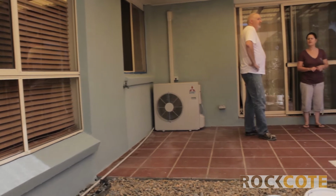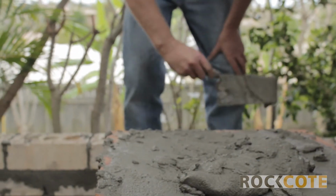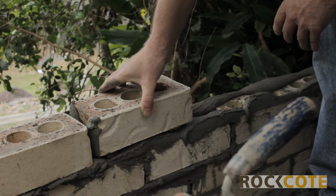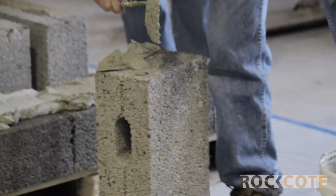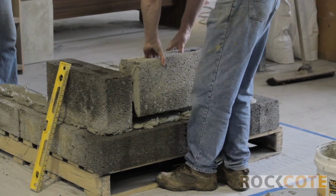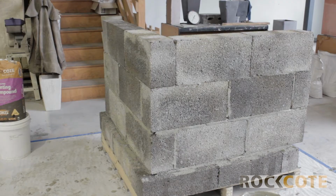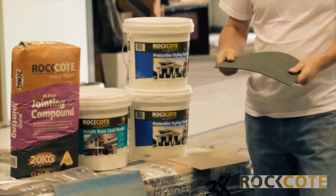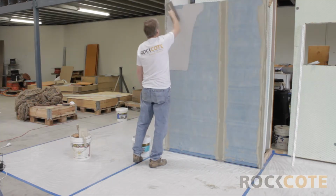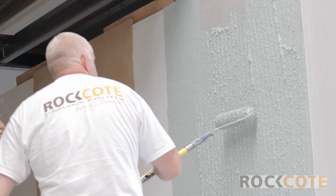Now the Rockcote Home Improvement range not only provides a simple coloured render system using just four tools, you can also use our masonry render to lay bricks or blocks, our jointing compound to prepare cement sheeting or to lay Hebel blocks, our premium render for polystyrene, and our acrylic base coat render for rendering over cement sheeting, as well as our protective styling texture to provide a beautiful, flexible coloured render finish over all properly prepared surfaces. And all done using the same four simple tools.